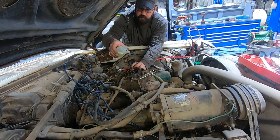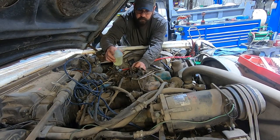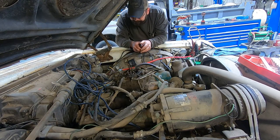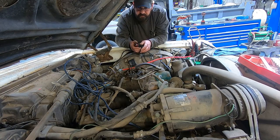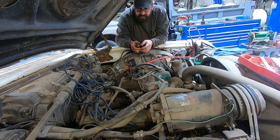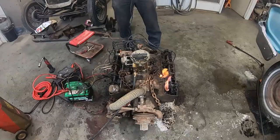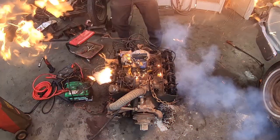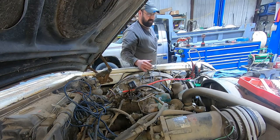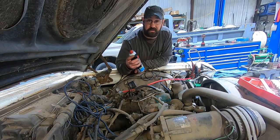What is your problem? It's definitely not turning over as fast as I want it to, but I think it's just sticky. I don't think it's because it's got a lot of compression. And we struggle with compression around here. Let's just try something more flammable? Brake cleaner? Is there anything more flammable than gas? Extremely flammable.